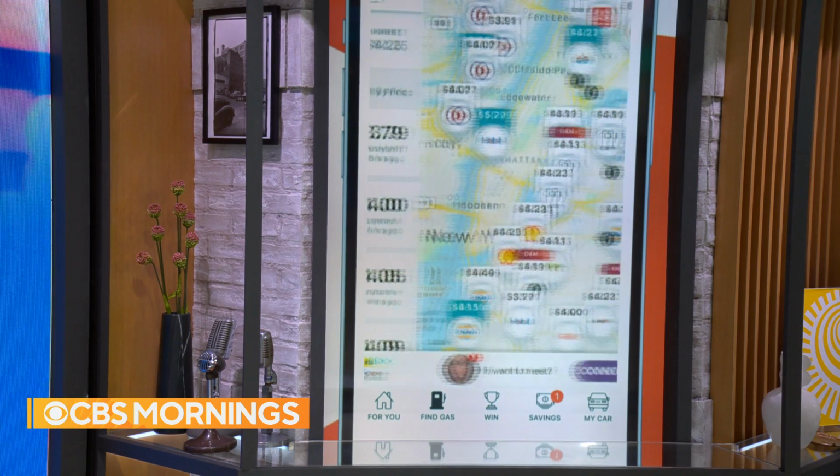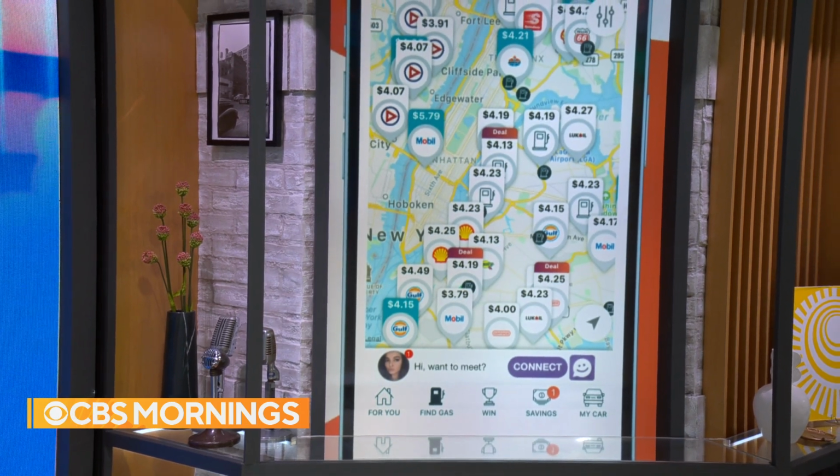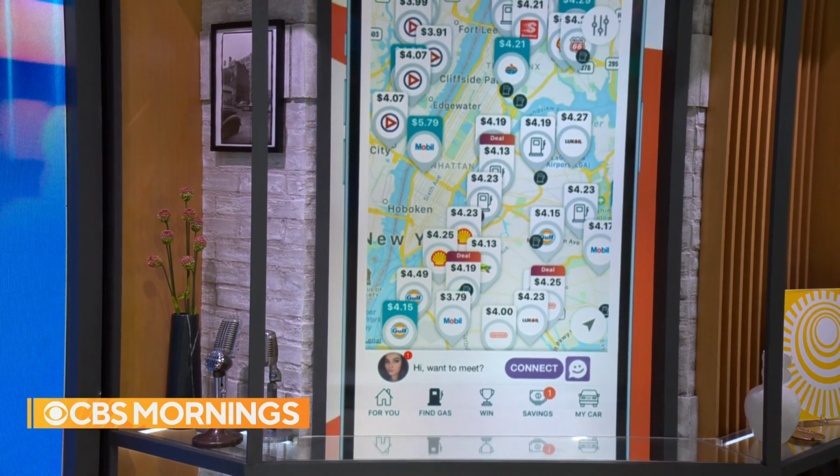We're using New York City as an example in our demo, but if you're on the Upper West Side and you want to go to Tribeca, you might see what's in Tribeca and plan ahead. I'm going to get gas while I get to my destination. Very interesting. The other thing is food.